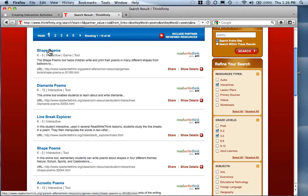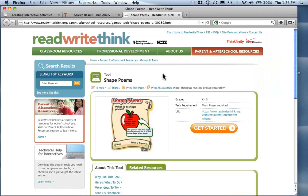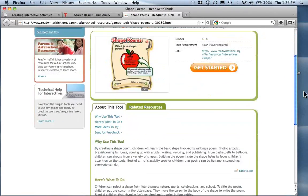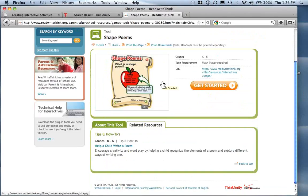As you can see now, it's telling me that this shape poems activity is for grades K-5. It is an interactive game tool. If I click on this, it will take me to the Read, Write, Think site and give me some information about it. Here's a related resources tab. If I click that, you'll see some related resources. And here's the actual URL for that.